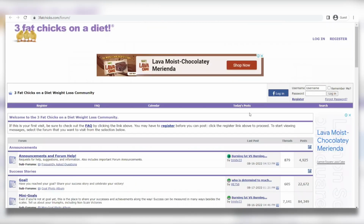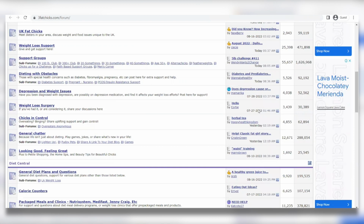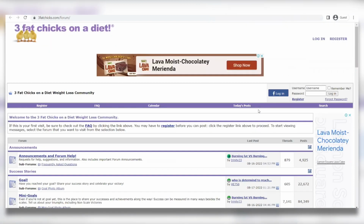Now, this is the greatest opportunity that is available on the market right now. You can easily sign up for this forum and begin posting without any experience needed. When people click on your link for Zotrim, you're going to make $2 per click, and when they buy any item from this website, you're going to make $50 every single purchase.